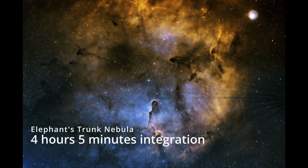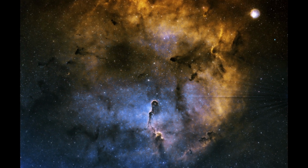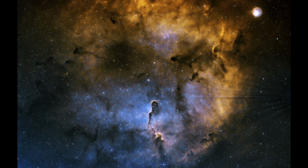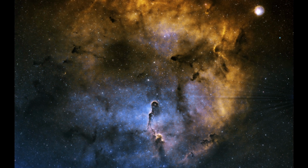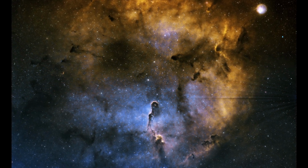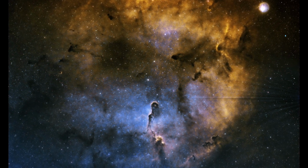And then the final image, again with the 2600, no sorry, this isn't with the 2600, this is with the 183. So taken with the Redcat and the 183 of the Elephant Trunk Nebula. Been meaning to get this for a while. Took this with the L-Extreme filter. Got about 4 hours of exposure time with this particular image, and went through that whole fake SHO processing to get the golds and the blues. I do really quite like this image. It feels quite punchy and nice.